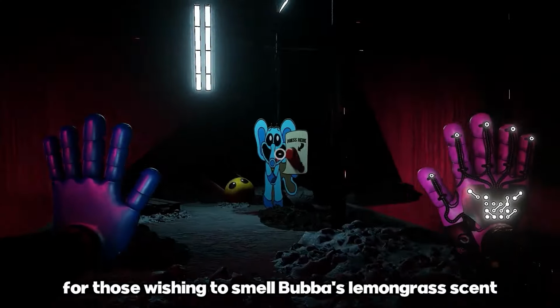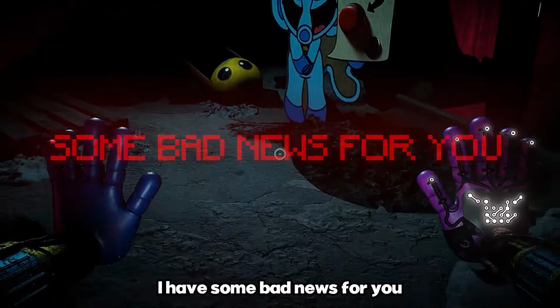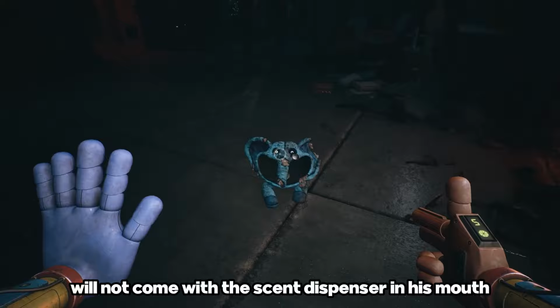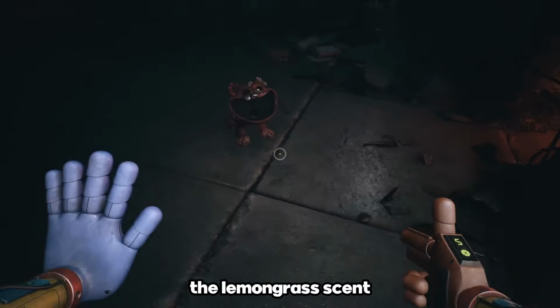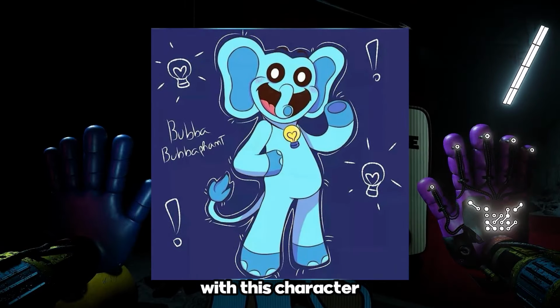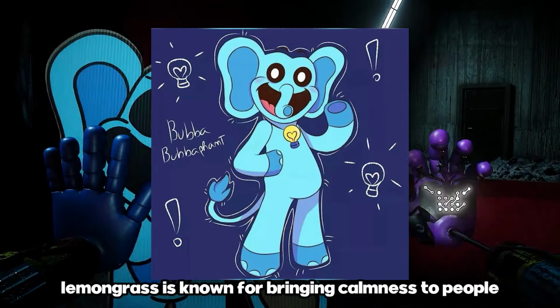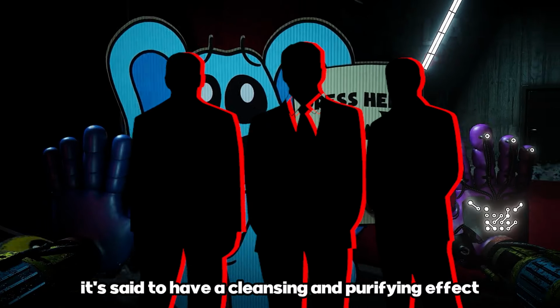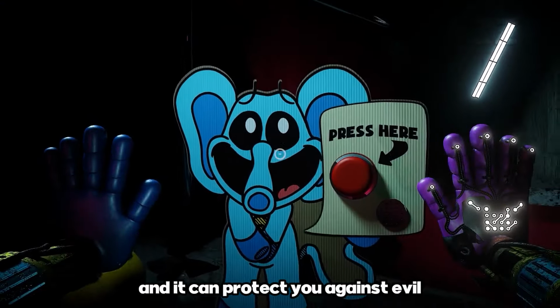For those wishing to smell Bubba's lemongrass scent, I have some bad news for you. Unfortunately, the Bubba Bubbaphant plushie will not come with the scent dispenser in his mouth. The lemongrass scent is actually pretty popular in the real world and has some interesting connection with this character. Lemongrass is known for bringing calmness to people who smell it. In the spiritual context, it's said to have a cleansing and purifying effect, and it can protect you against evil.